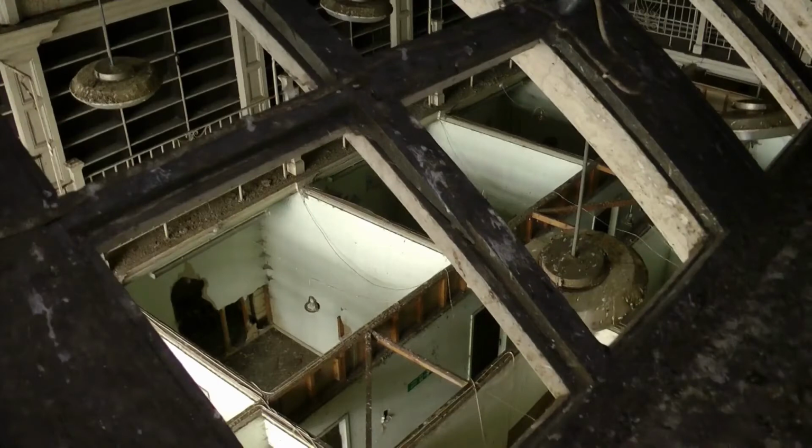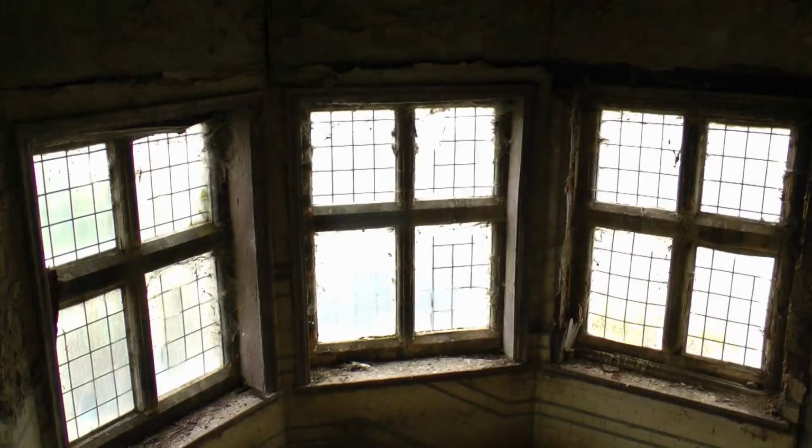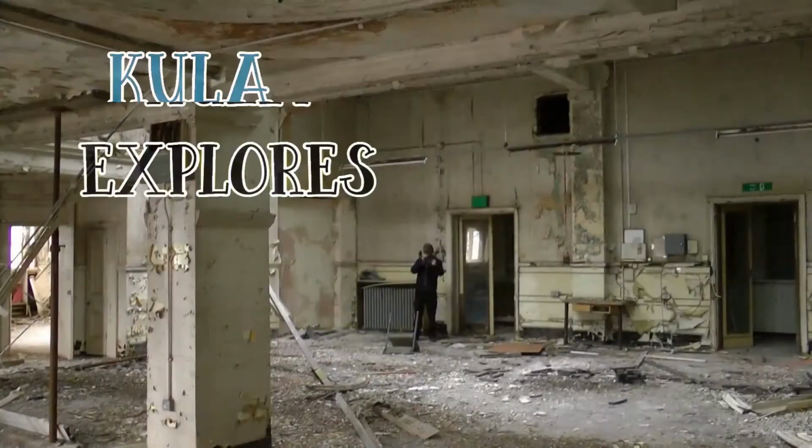I just hope to do something with it, because it really needs to be saved. It's just a fantastic looking building inside and out. And of course, with it being Everton Library in Liverpool, my home city, makes it an even better explore for me.